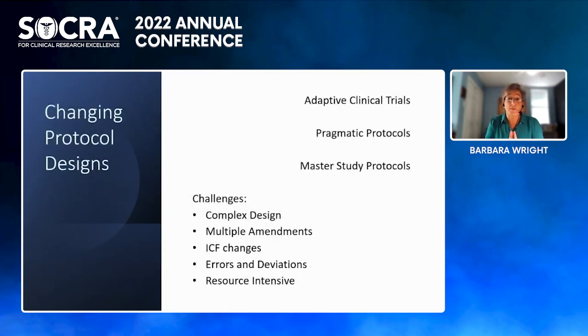Last topic I'd like to bring up under inspectional trends is the changing design of study protocols. They can take many forms and they're called by many names. We've seen adaptive clinical trials, pragmatic protocols, master study protocols. The challenges are similar. How are you going to maintain control and compliance with the investigational plan? Some of these new approaches to protocols are complex designs. They may have multiple amendments, which also require multiple consent changes. The potential for errors and deviations from the plan is high. It can be more resource intensive.